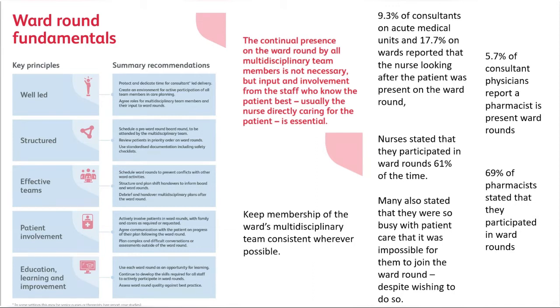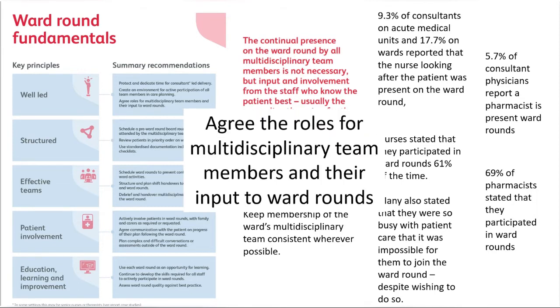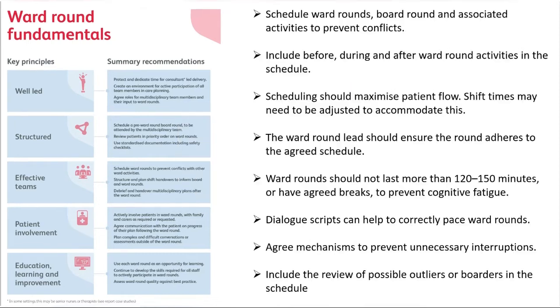Similarly, you'll see the data around pharmacists, a dissonance there between the perception of the physicians and the perception of the pharmacists in terms of input. But it's clear that medicines management is a key component of multi-professional decision making, so that interaction needs to be agreed. So agreeing the roles of the multi-professional team members and their input to the ward rounds is a vital part of planning.